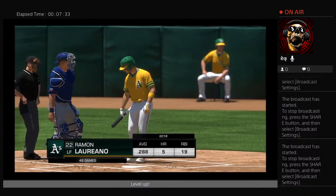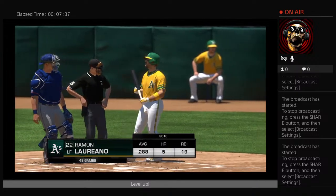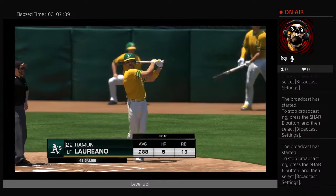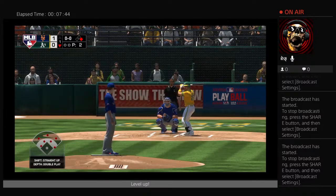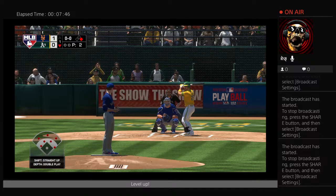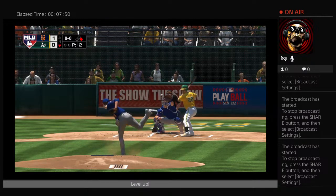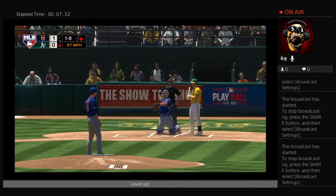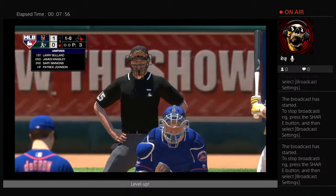Next up for the A's, Ramon Laureano, as he'll get his first opportunity in this one. From the stretch, here's the pitch. A bit high there. A ball and no strikes. Time for a look at our umpires in this one. Behind the plate is Patrick Johnson.